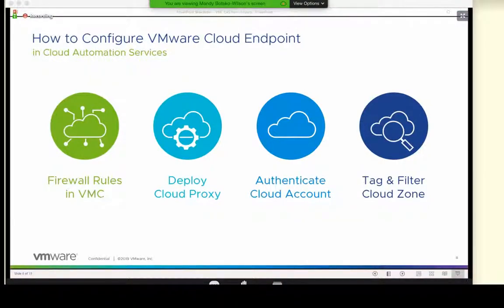And I do want to bring up, Kim, one point that's really important with the tag and filtering the cloud zone. We'll look at it in the demo, but it's essential that you tag and filter the zone so that it will deploy into the compute resource group, so that you don't accidentally attempt to provision into the management resource group, which will then fail. So we'll look at that as we go.